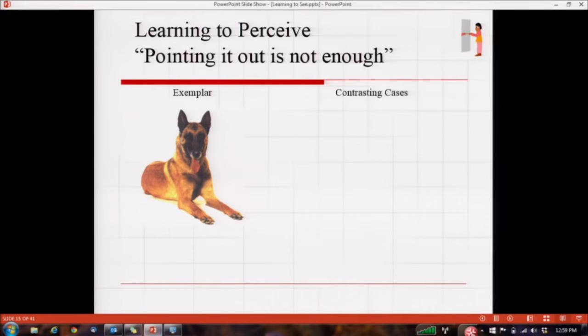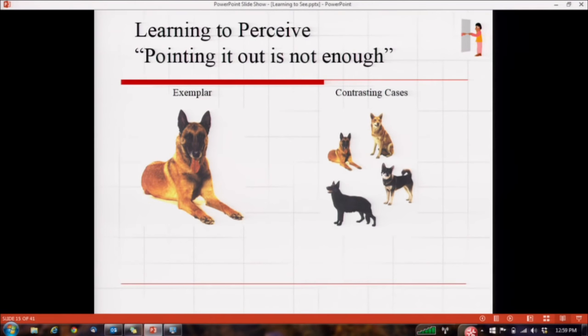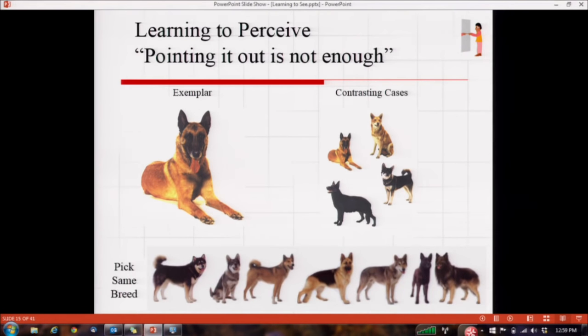So here's a crazy study we did way back. We were trying to teach people to recognize dogs. And so we could either show them just a single dog, so this is the dog, the breed, or we could do it in contrasting cases where the dog was put next to a set of near misses. And we want to see which helped people learn better. And to find out, we then gave them a lineup of seven dogs, and they had to choose which one was the same breed.